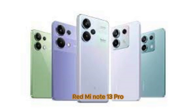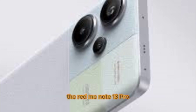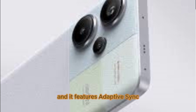Redmi Note 13 Pro delivers a perfect balance of power and efficiency, thanks to its MediaTek Helio G99 Ultra chipset. The Redmi Note 13 Pro features a vivid and immersive 120Hz AMOLED display framed by razor-thin bezels on all four sides, boasting a peak brightness of 1300 nits, and it features adaptive sync technology for butter-smooth visuals.